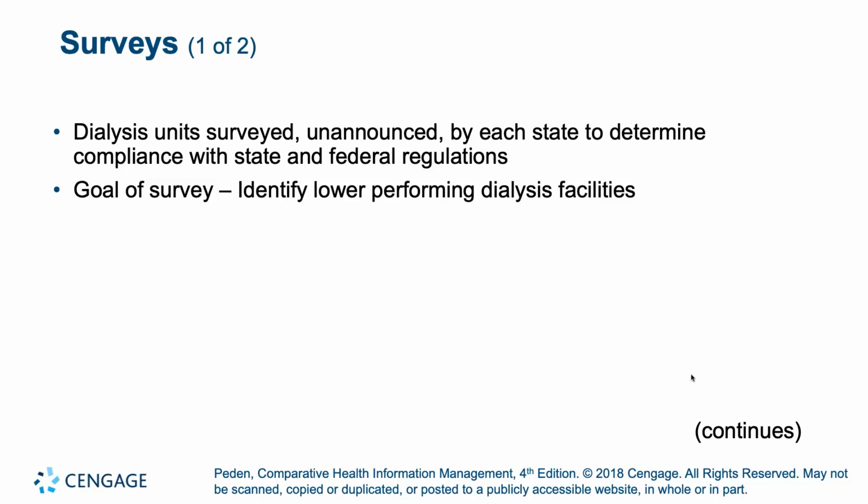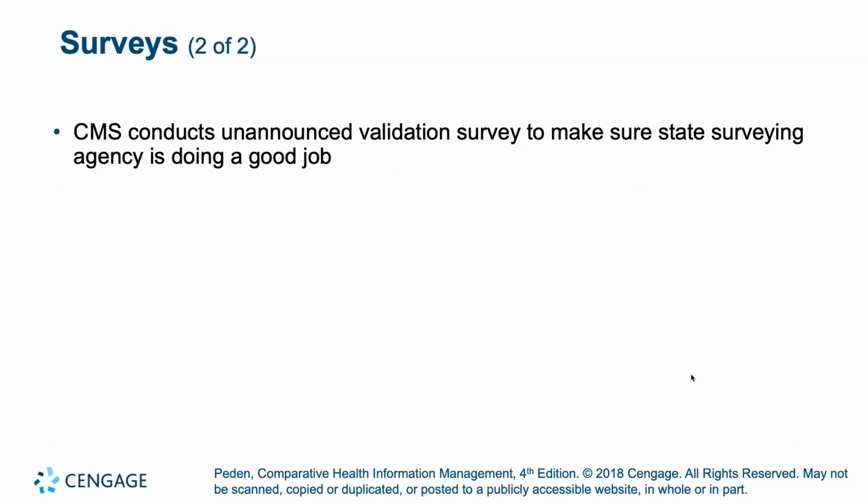And then you hope that somebody from quality management or another area is looking to see, are they following hand washing? Are they using PPE appropriately? Are they going by the National Patient Safety Goals and making sure of the ID of the patient, 2 patient identifiers, all those types of things. And many are surveyed almost always unannounced to make sure that they're compliant with those regulations. And again, the goal of the survey, identify lower performing dialysis facilities and either get them back to being higher performing dialysis facilities or to shut them down.